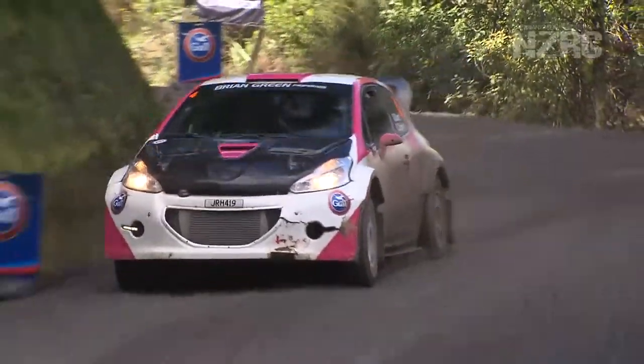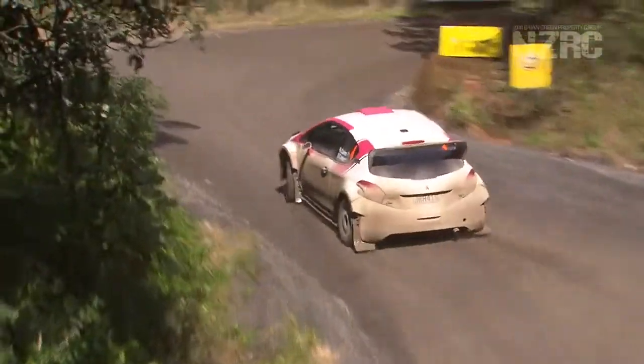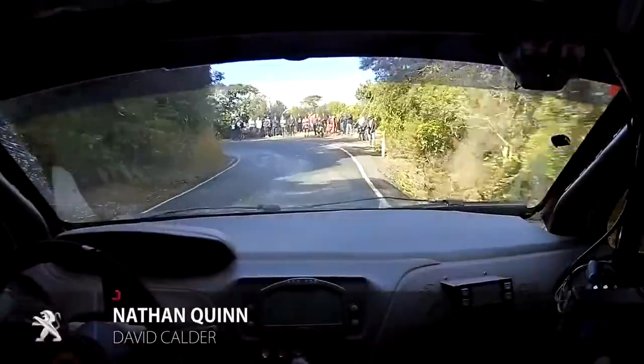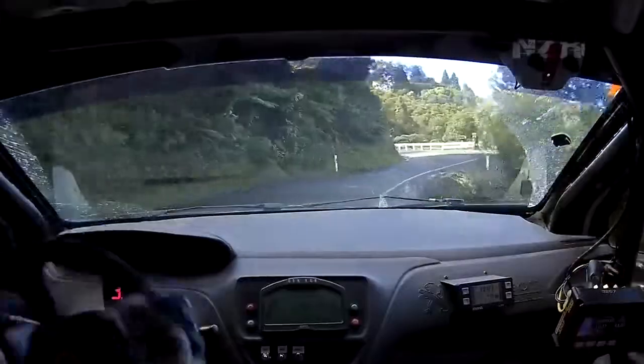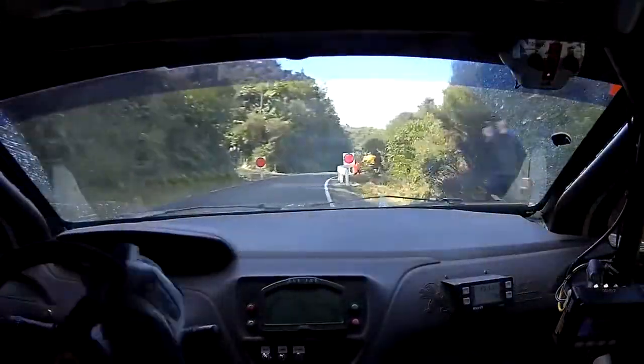And after his brake problems in the Peugeot, the other Aussie in the field, Nathan Quinn, is doing a good job to stay in the top 10. And Quinny came here with championship ambitions, and he wanted to be ahead of Ben Hunt. Unfortunately, the day's not panning out, but he's doing a great job to stay in the top 10.